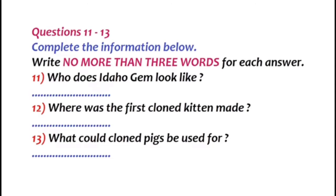Good morning and welcome to this series of lectures on man interfering with nature. This morning we are going to look at the issue of cloning. I'd like to begin by looking at some examples of animals that have been cloned before moving on to looking at how cloning is defined. The first example I'd like to talk about is Idaho Jem, who was the very first mule to be cloned.